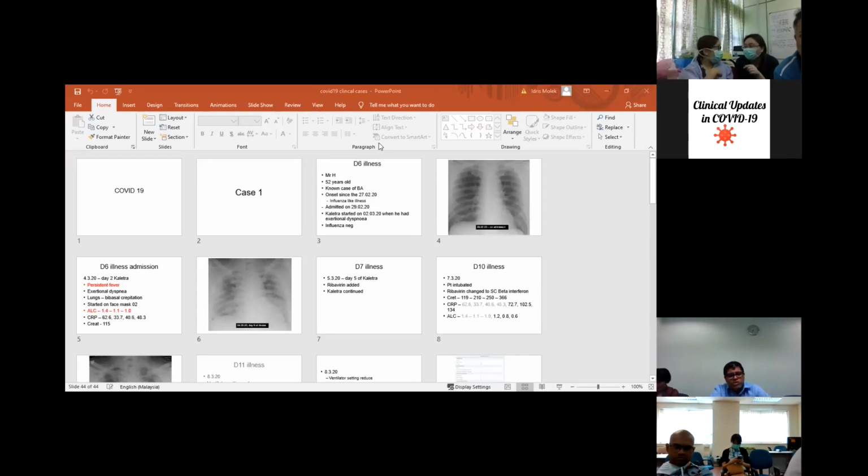Now we line up all our patients and go from one patient to another without changing PPE. So we are doing ward rounds with the same PPE. We are coming up with lots and lots of methods to decrease our PPE usage, and all of you have to do the same thing.